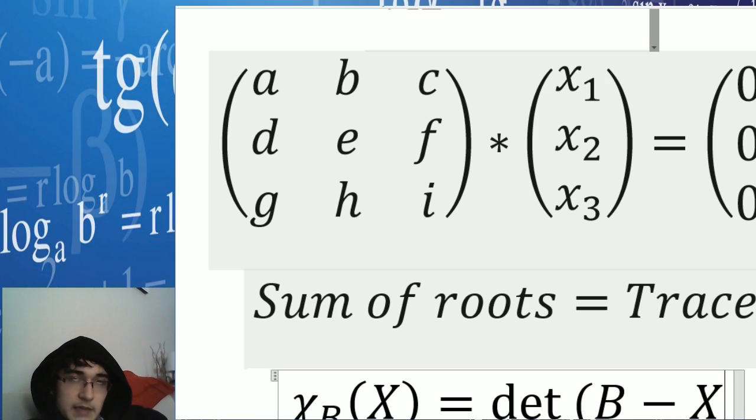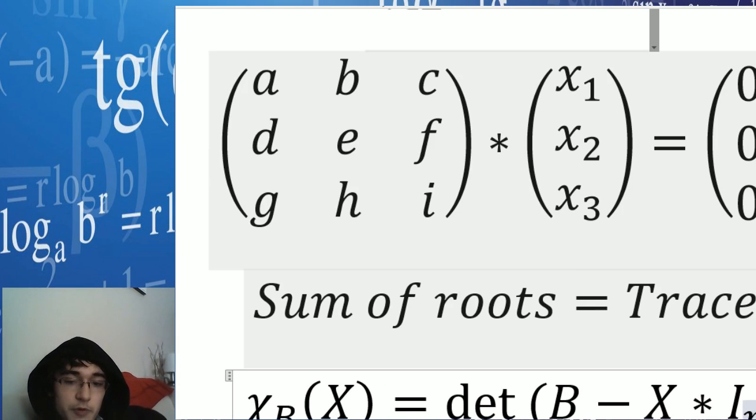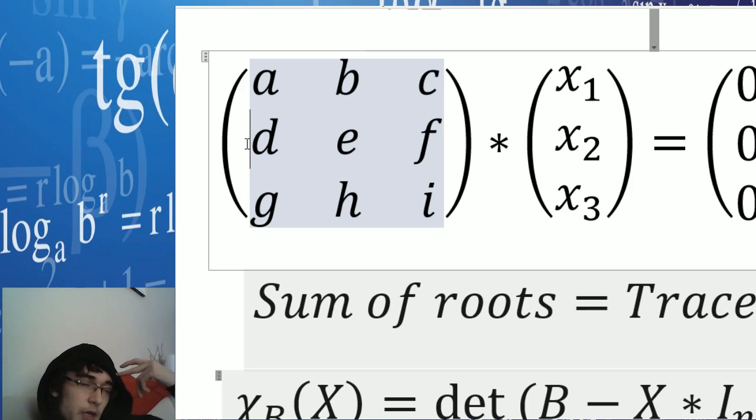well, x times the identity matrix of order n. The identity is just a matrix with ones on its diagonal, the terms x_ii, but for others it's 0.